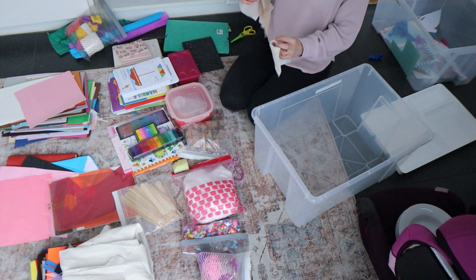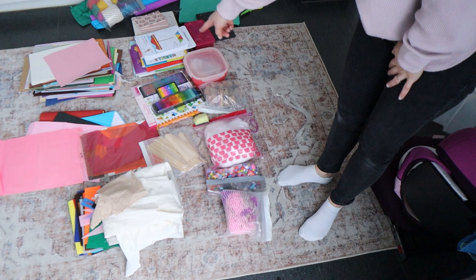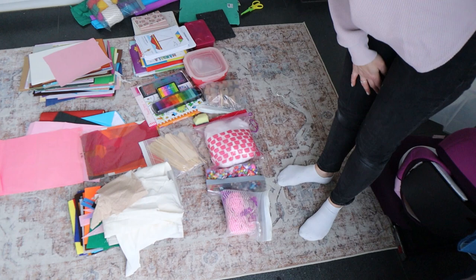Fabric, different kinds of papers, activity books, and random other crafting supplies. So yeah, let's see.